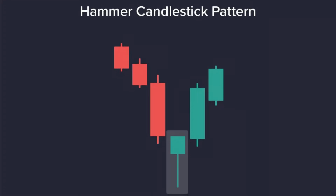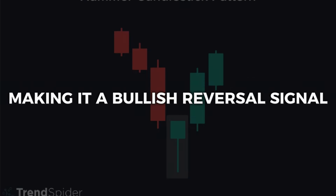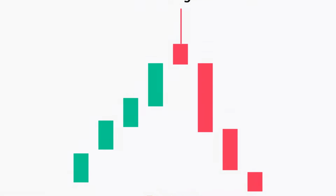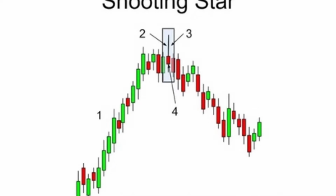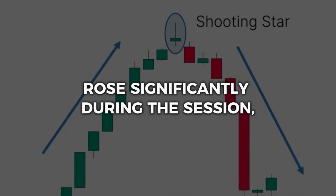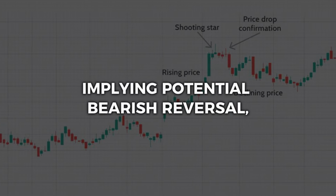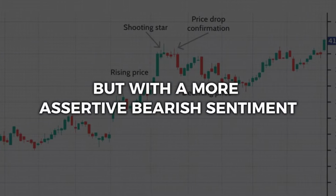Unlike the doji, which shows hesitation, the hammer suggests a stronger assertion of control by buyers, making it a bullish reversal signal. Shooting star candlestick. The shooting star is the bearish counterpart to the hammer. It appears after an uptrend with a small body at the lower end and a long upper shadow. This indicates that the price opened near the low, rose significantly during the session, but fell to close just above the open. It suggests a rejection of higher prices by the market, implying potential bearish reversal, much like a gravestone doji, but with a more assertive bearish sentiment.